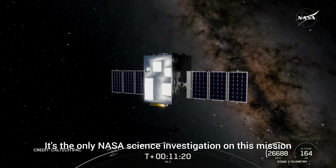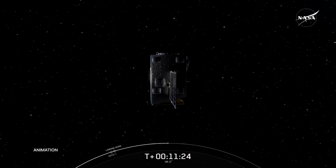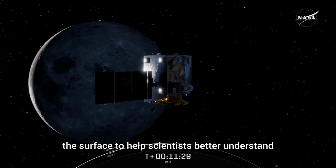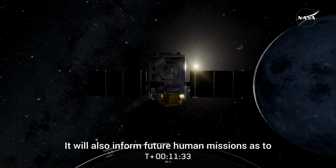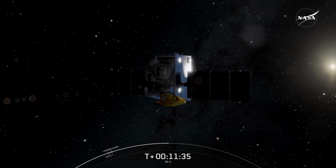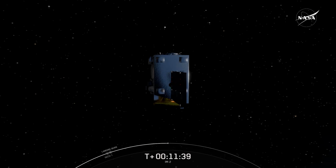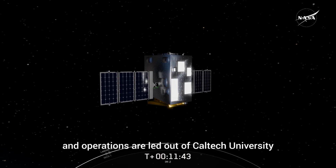It's the only NASA science investigation on this mission that will not land on the moon. Once it deploys, it will orbit the moon about 60 miles from the surface to help scientists better understand the lunar water cycle. It will also inform future human missions as to where supplies of water may be found and extracted as a resource. The mission is managed by NASA JPL, and its science investigations and operations are led out of Caltech University.